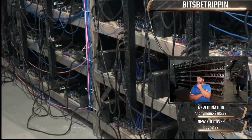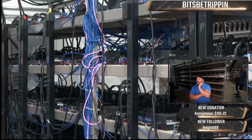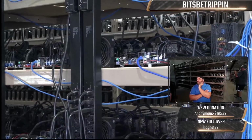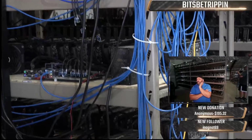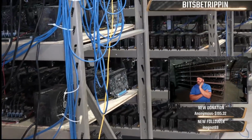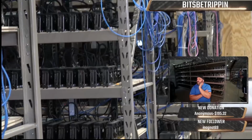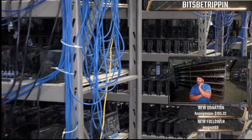Yes, those are all 240V lines. Everything's 240. Ever dabbled with the server PSUs? Yes, we do have some of those. Not a lot. Mainly just liked the 1,000 watt P2s at the time. Got a pretty decent bulk rate on them. Yeah, 3-phase.